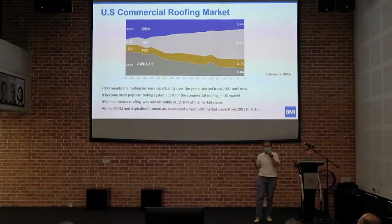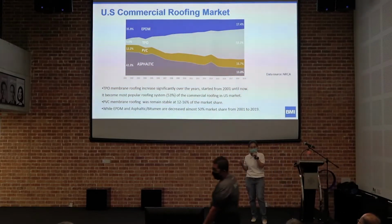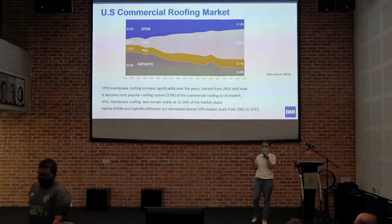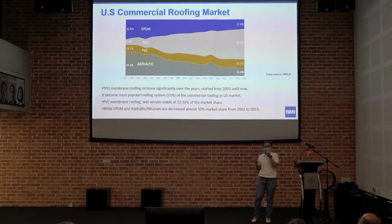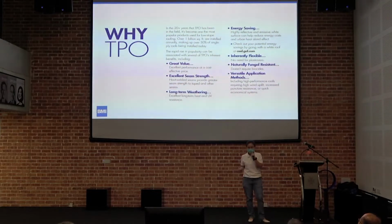This is data from the US commercial roofing market. It shows 4 different types of membrane: EPDM, TPO, PVC, and bituminous membrane. Only TPO shows increased usage over almost 20 years. So this is the reason for choosing TPO.